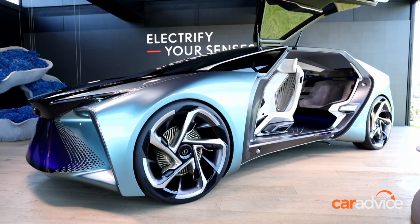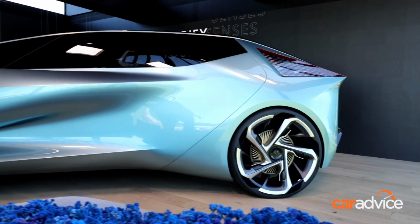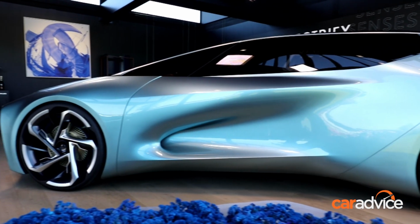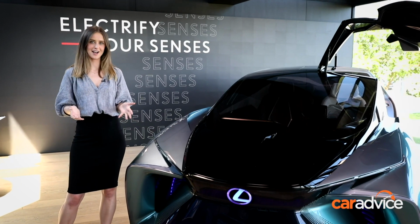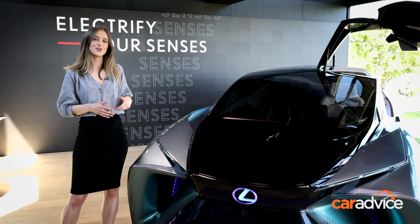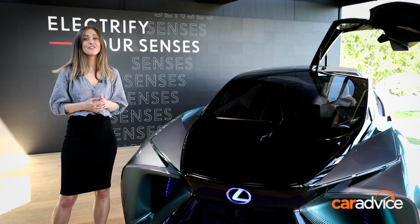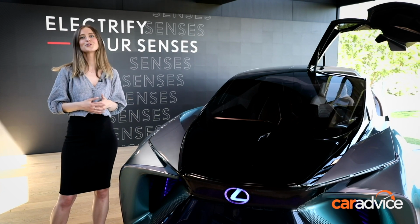Now, obviously, without the need for a traditional petrol engine under the bonnet, you've got a lot more room to play with, and this is over 5 meters long. It's also got a much bigger front windshield and a giant digitized version of Lexus's trademark spindle grille. This is a continuous piece of glass from front to rear. You can also tint the side windows depending on whether you want more or less privacy. And finally, the car actually changes color depending on whether it's being driven normally or autonomously.